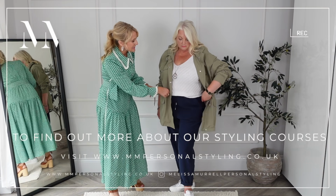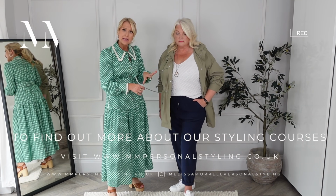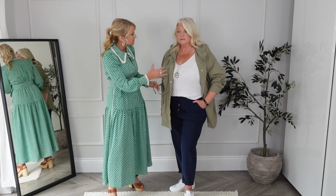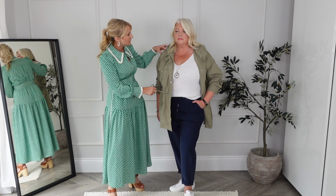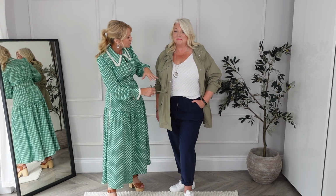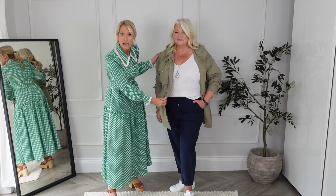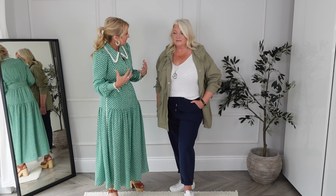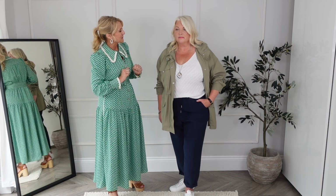And what I was just saying to Catherine off camera is that even though she's a UK 18, I think that stems from you trying to get things to fit your bust, because actually up here on your shoulders and across your waist you're only a 16. So when you do buy something like this that is naturally bigger, then I would suggest you go down a size rather than up a size.